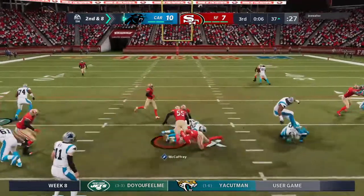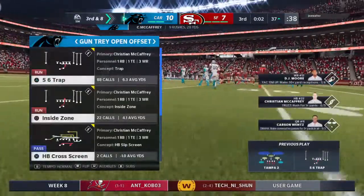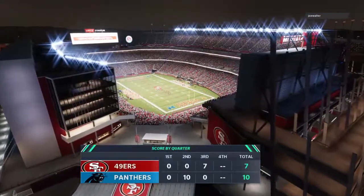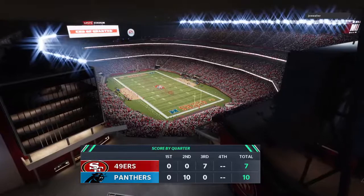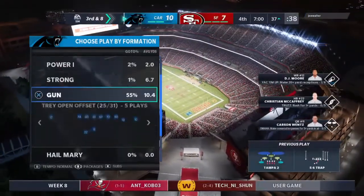Again, they run. Again, it's McCaffrey. And nothing doing. He's immediately taken down at the line of scrimmage. Officially no gain on the play, and they're left with a 3rd and 8. Back now here in Santa Clara. It's been a very hotly contested game to this point. Just a field goal separating these two teams as we get set for the fourth quarter.